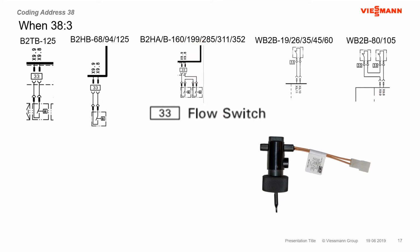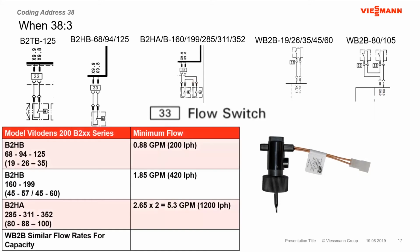So the flow switch in this case is not closing when there is a call for heat. And that could mean one of 2 things. It could be a flow switch is basically faulty, and we need to replace the flow switch. Or we're not meeting a minimum flow rate, that volume of fluid going through the heat exchanger meeting these particular minimums.